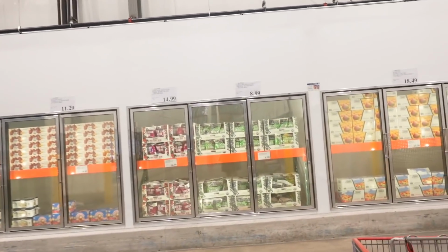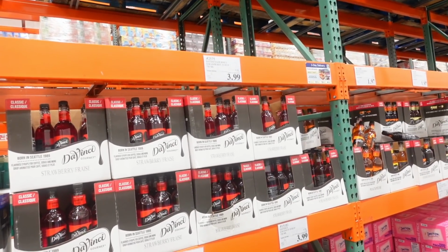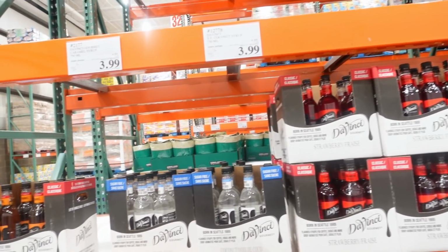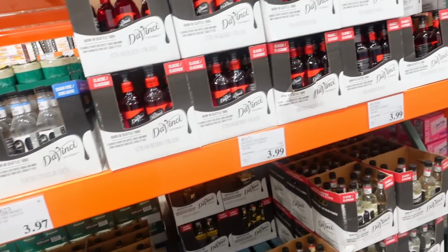All right, I need to get some frozen fruit. Hold on. All right, one of the last things I wanted to show you guys before we go to our next store is they do have a selection of syrups. So they have hazelnut, coconut, strawberry. They're the Da Vinci brand. They do have sugar-free versions too. So they have sugar-free coconut syrup, pumpkin pie sauce, caramel sauce, hazelnut.